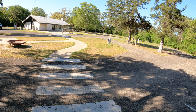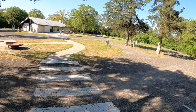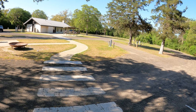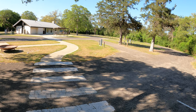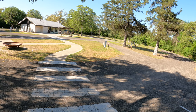Is this an electric or is this a motorized scooter? This is an electric scooter. Okay. 750 watt hub motor. Uh-huh. It is ADA compliant. Okay, awesome. You are aware though that some of the trails are not handicap accessible for these, correct? A lot of the trails are not handicap accessible for mobility scooters.